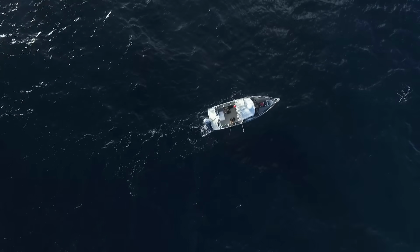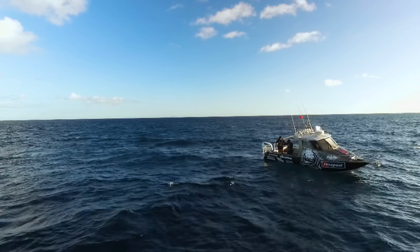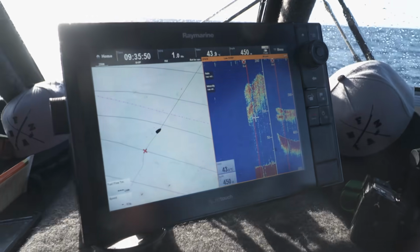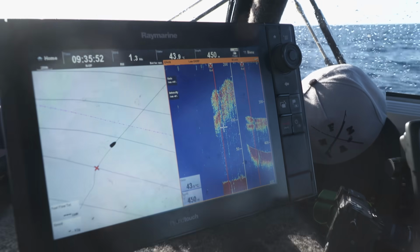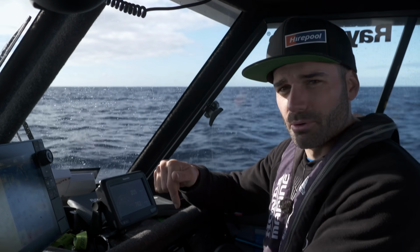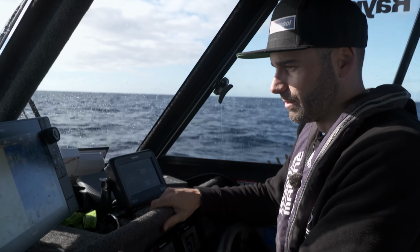All right, swordfish time. And the Ray Marine is delivering us the goods with regards to sign. Looks like we've got a whole lot of bait stacking up around that 300 metre mark. We're sitting in 450 or 470 metres of water. A lot of bait, which is cool. So we're going to hopefully drop our rig to the bottom, bring it up to where that bait is holding, and wait for a big old swordfish to come along.